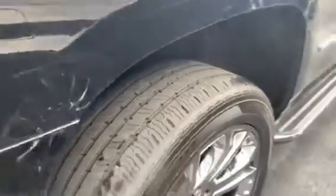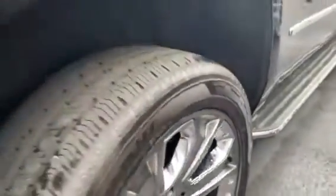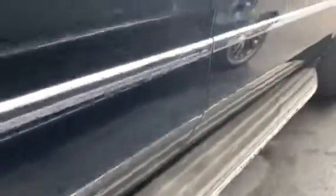Everything looks good. Again, good rubber all the way around. Don't have to worry about that in the near future. No scuffing on that back rim either. So look at the running board on this side. No dents from curbing it or any rust started on that. The seals and everything look good all the way around the windows. No major dents, scratches, or anything like that on this side of the vehicle either.